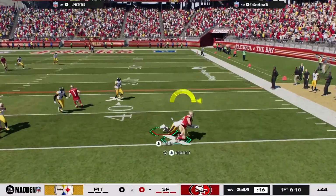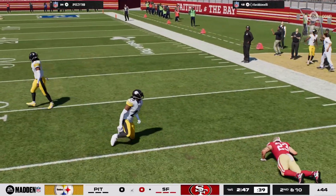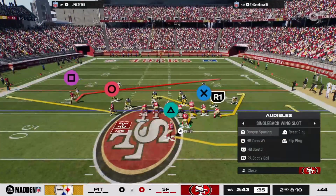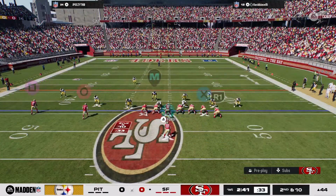Rolling to his right. That's to McCaffrey, complete. The completion, but they go in the wrong direction. A loss of yards, and now they're dealing with a 2nd and long.